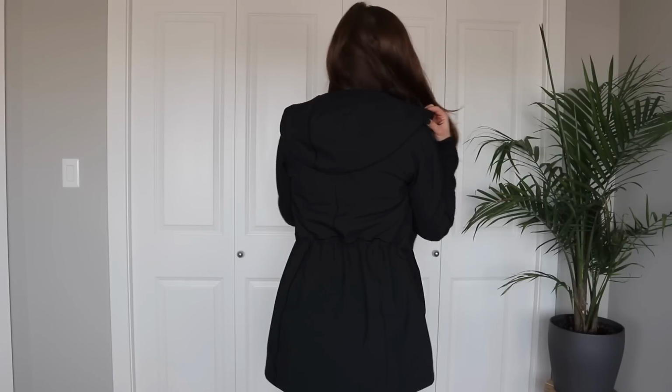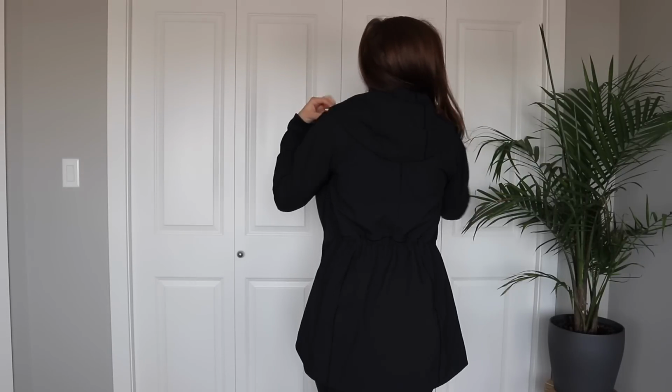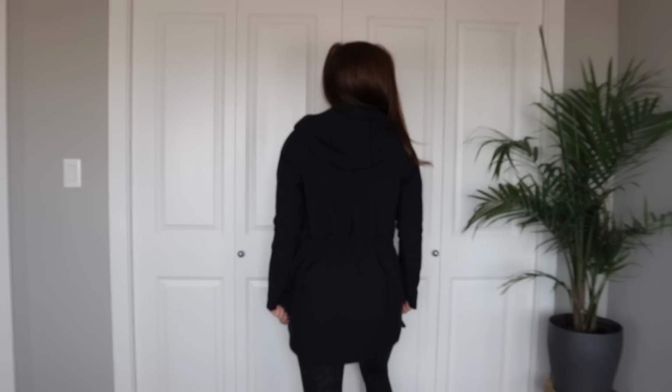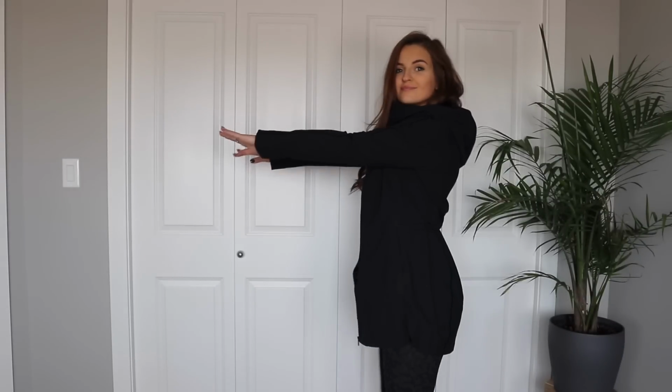The inside of the coat is a really, really soft material. I don't know exactly what the material is, but it's really, really soft. So even if you're wearing a short sleeve or something underneath the coat, it's for sure going to be comfortable. The back of the coat I really appreciate because it cinches in, and on the inside there is a little drawstring that you can change so that it fits you comfortably depending on how much you want it cinched.